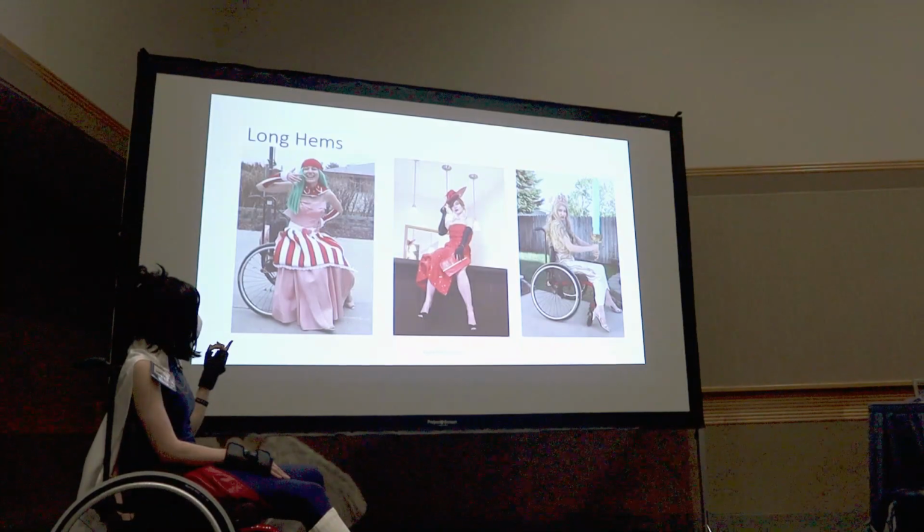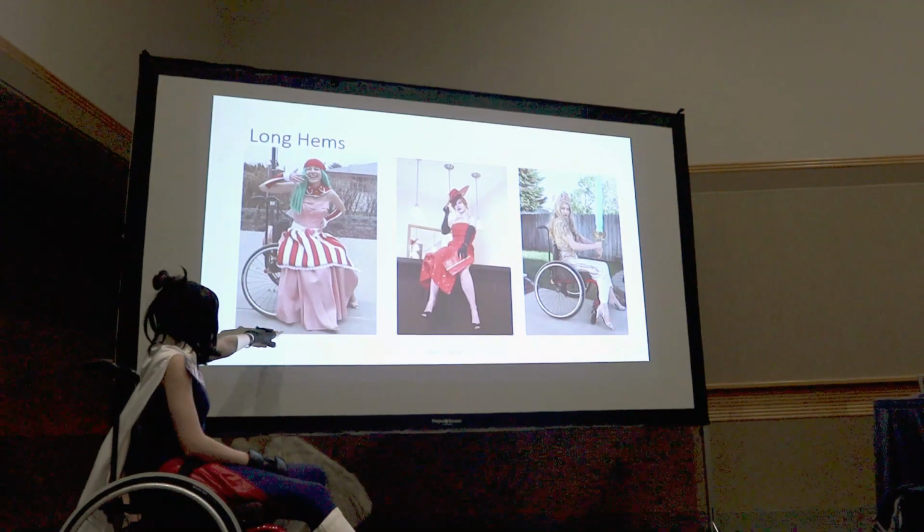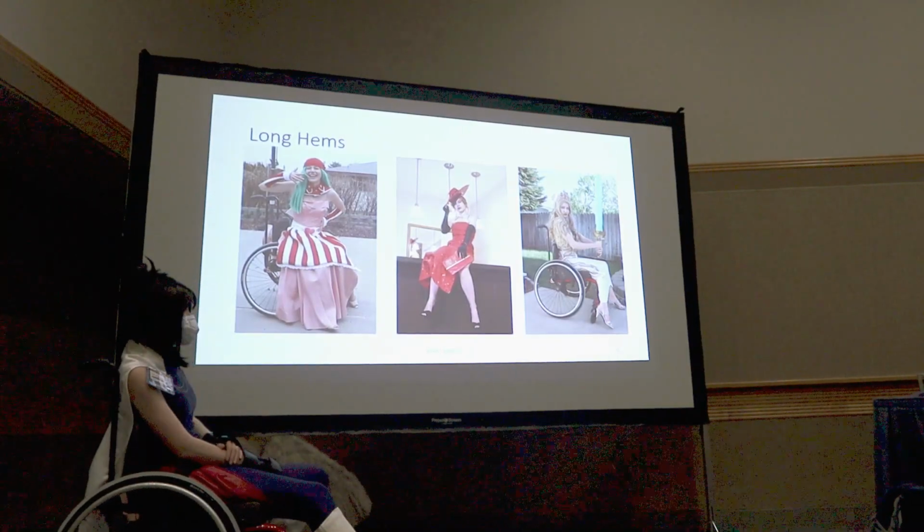Okay, we already kind of talked about long hems, so here's just some examples of dresses where it was taken in. You can see how much more form-fitting my Carmen and my She-Ra are, and how there's no way those are going to get caught under the wheels, whereas this one, you can see it's already in the danger zone.